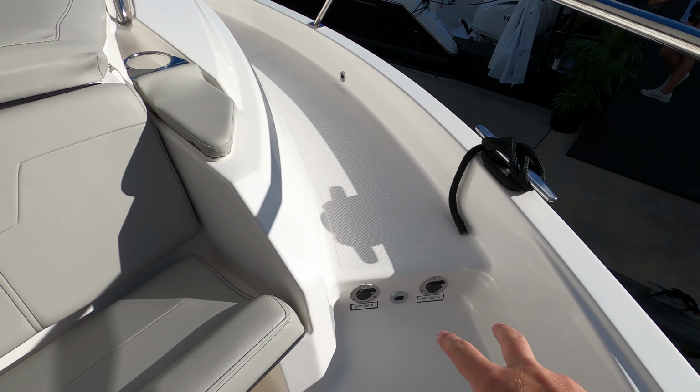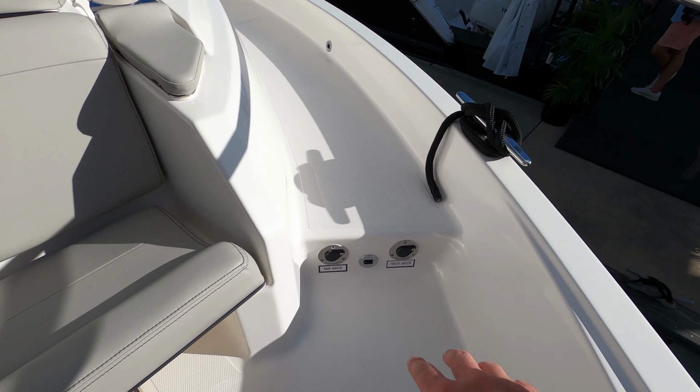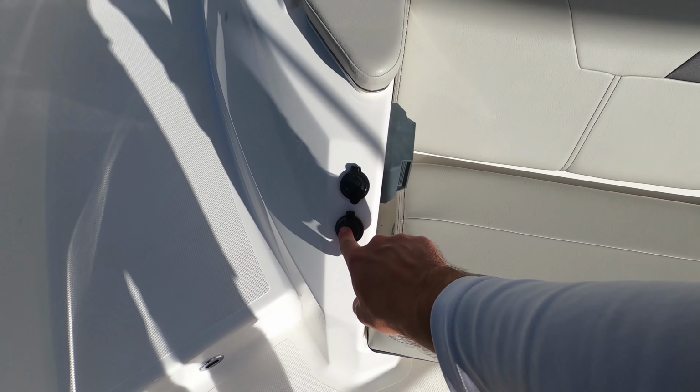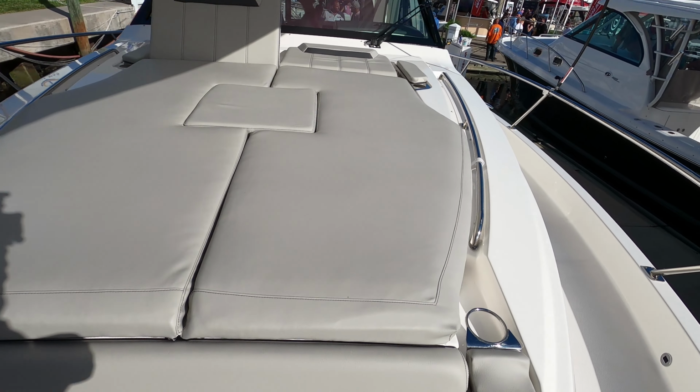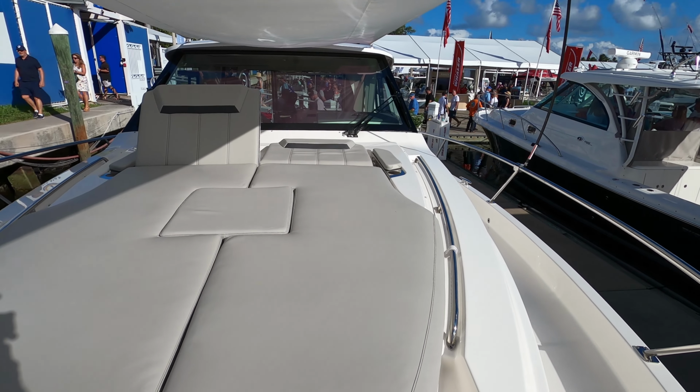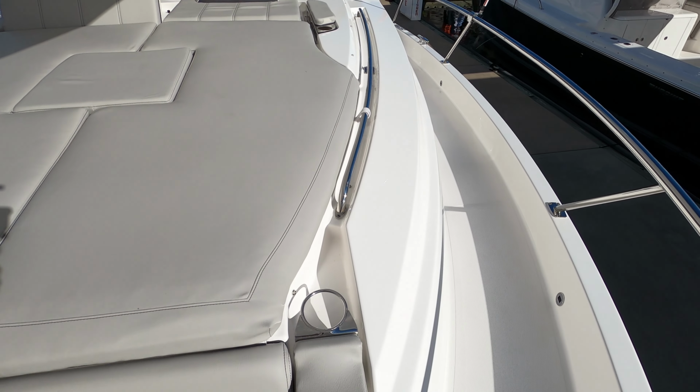So very conveniently, we have some raw water and freshwater washdown right over here. In addition, we have a cigarette plug and some USB plugs right over here. Now, they also thought about the cup holders, of course, because everybody's going to be partying up here in the lounge area. So you've got your cup holder over here.